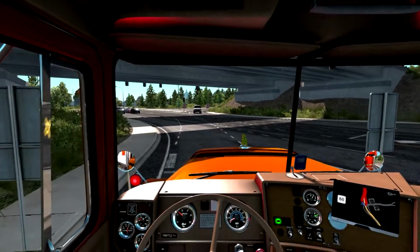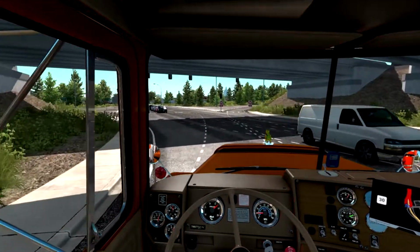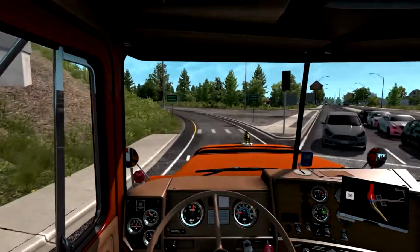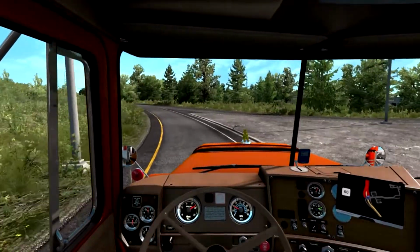Yeah, I know our customer expects delivery soon. I'll get it there. I promise I'll get it there. Can I go this way? Why is this a thing? What in the shit? That looks really dangerous.